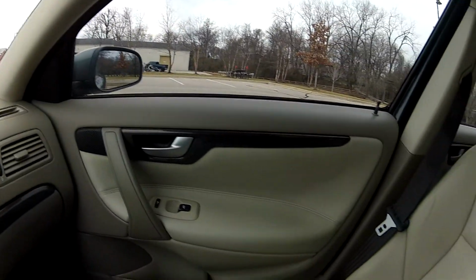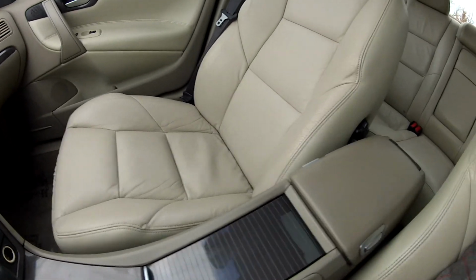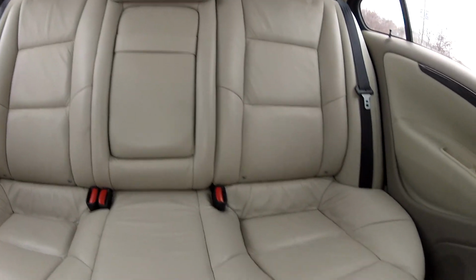The rest of the interior is also in very nice condition, and it is free of any odors, rips, tears, or stains. As you can see, the rear seats look new.